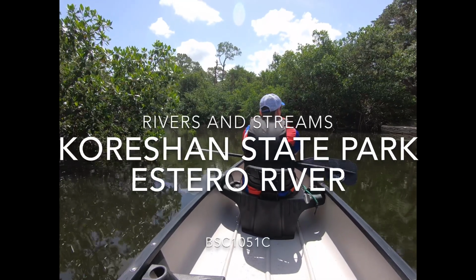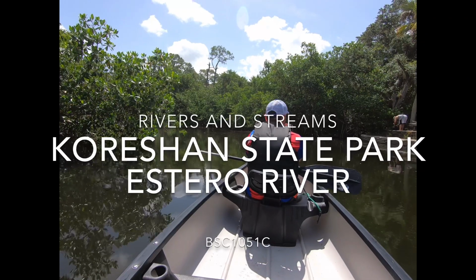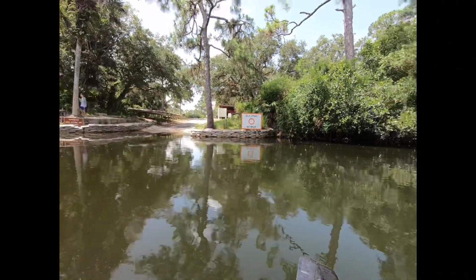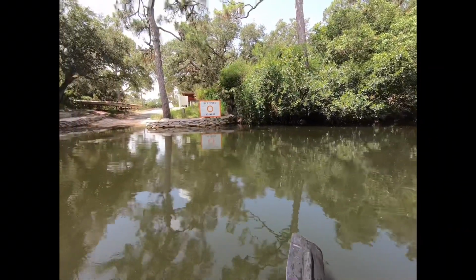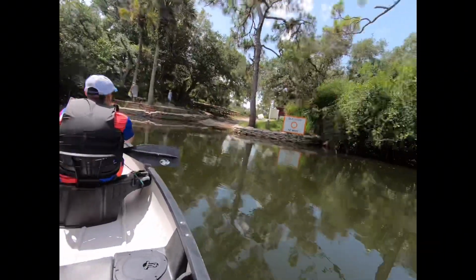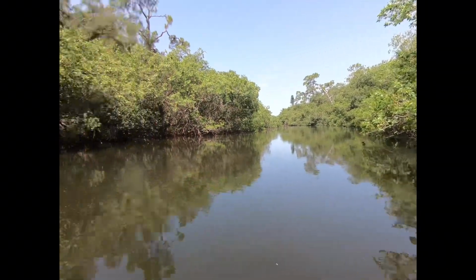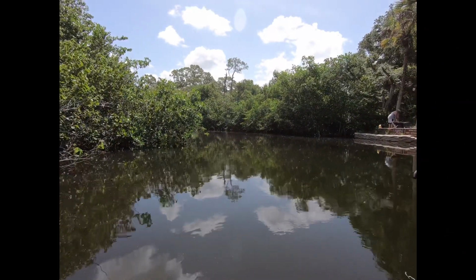So today we are at Koreshan State Park and we're going to focus on some rivers and streams ecosystems and a couple of things about where we are. So this is actually the boat launch at Koreshan State Park, and this area where we are right here is brackish water, and it's also tidally influenced. So if we were to head down the Estero River in that direction, that would take us to Estero Bay. But what we're going to do today is we're going to head upriver and to the Estero River.